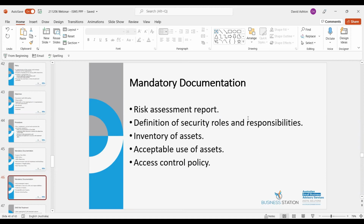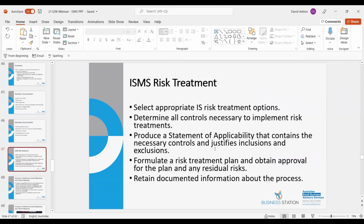Develop an inventory of your assets, a policy and procedure around acceptable use of those assets, and an access control policy. So who has access to your business information? Not everyone would need to have access to every component of it. And then the risk treatment plans, that's just going through your normal risk assessment process, identify your business risks, ascertain the likelihood and consequences of those things happening, and then putting in place the treatment plans to manage that.